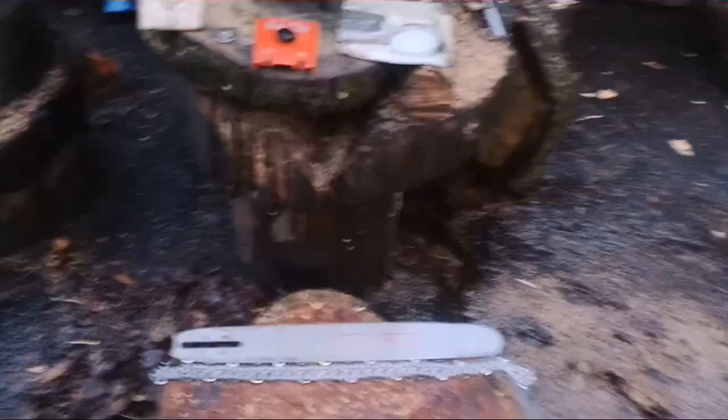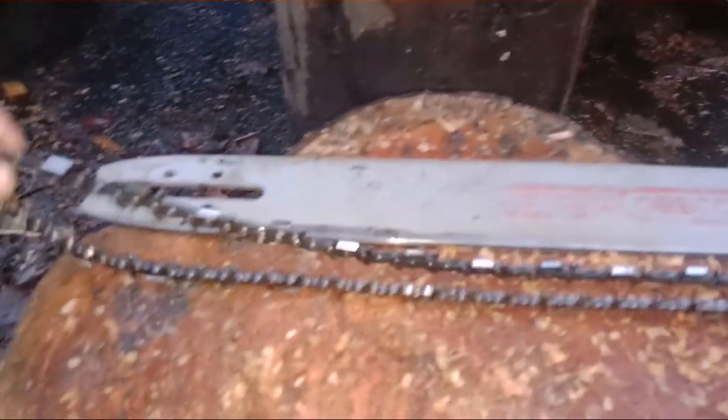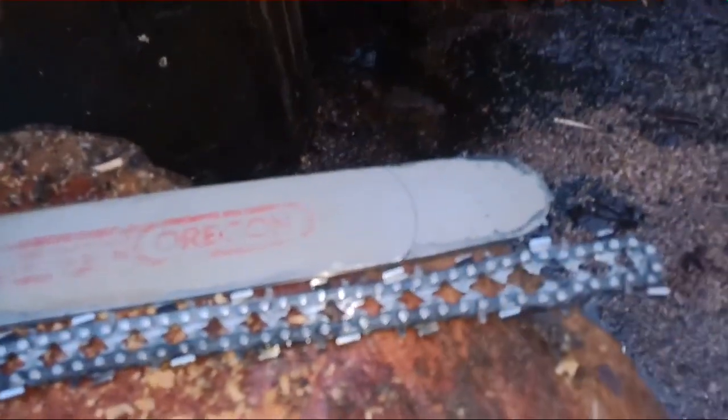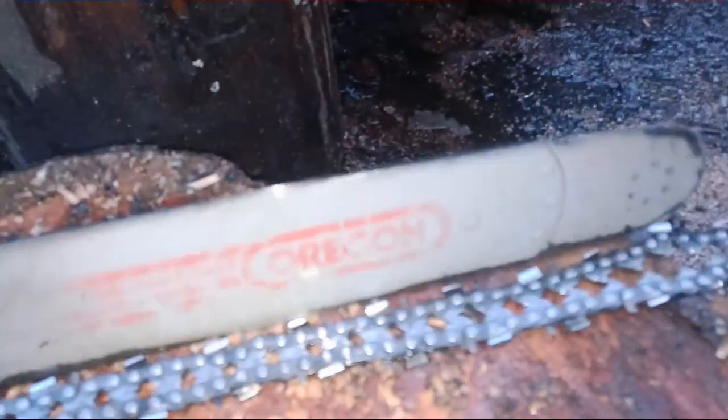Hi guys, okay, so I've taken the side cover and the top cover off the 051. So a few important things to show then in case somebody decides to buy the saw. Firstly then, I bought a brand new semi-chisel chain for her quite a while back and never cut with this saw, and I'll explain why in a minute. This is the genuine Oregon guide bar. Guide rails are beautiful.